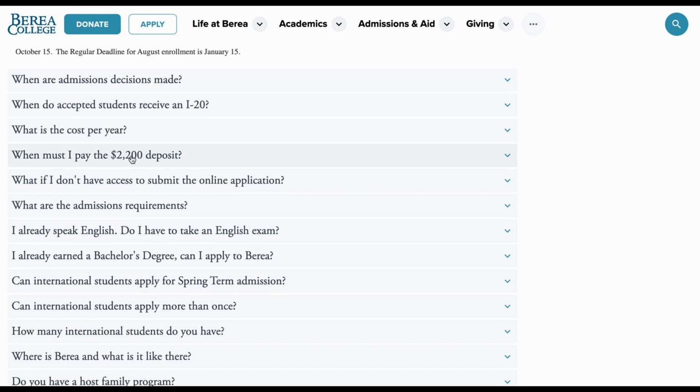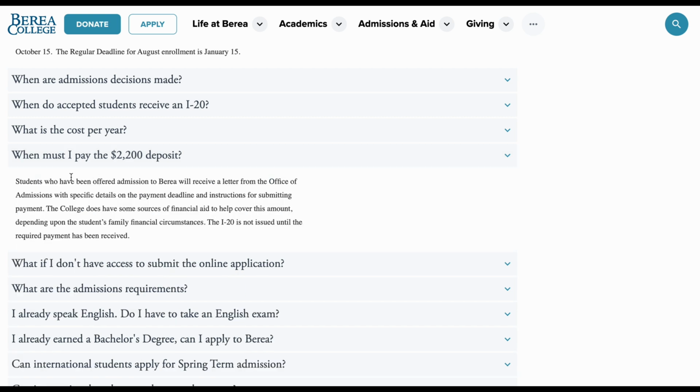So when must I pay the $2,200 deposit? Students who have been offered admission to Berea will receive a letter from the Office of Admissions with specific details on the payment deadline and instructions for submitting payment. The college does have some resources of financial aid to help cover this amount, depending upon the student's family financial circumstances. The I-20 is not issued until the required payment has been received.